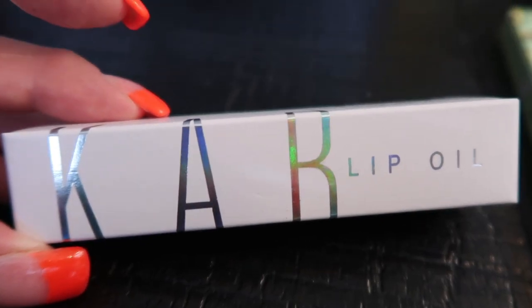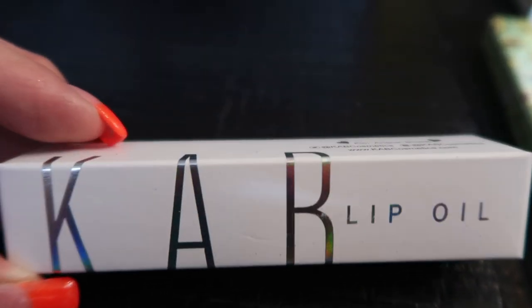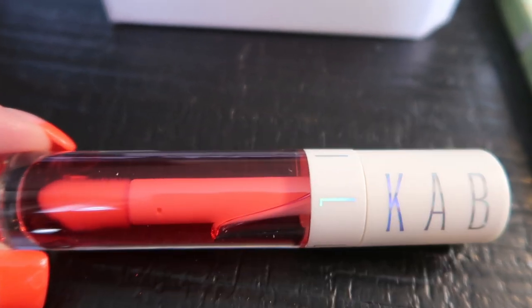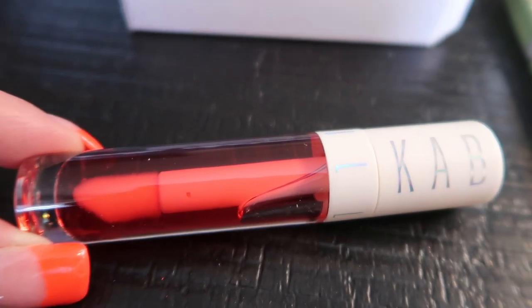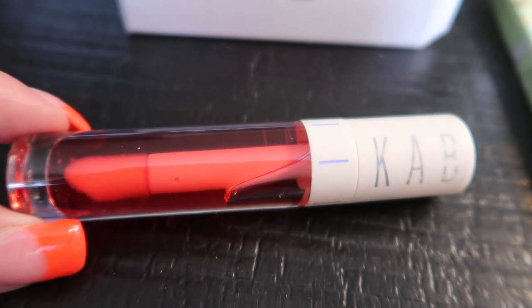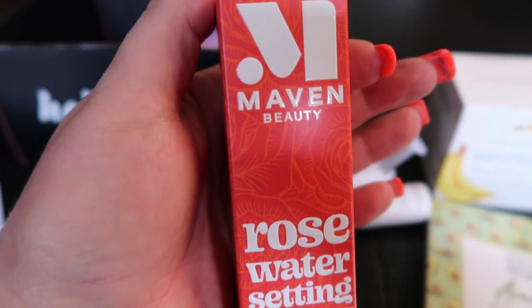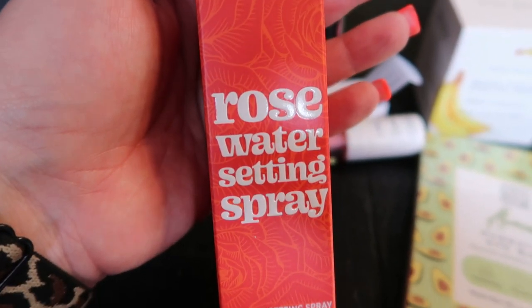The KAB brand of lip oil. I love lip oils. I've just recently gotten into those. I guess it's KAB or cab, not car. But this is the hydrating lip oil. It says say goodbye to dry and thirsty and hello to juicy hydrated lips. This retails for $20. Next is the Maven Beauty Rose Water Setting Spray.